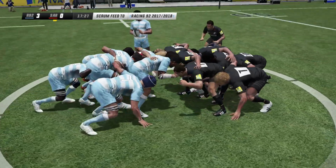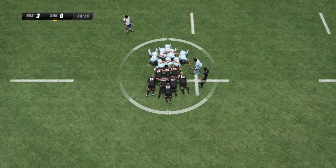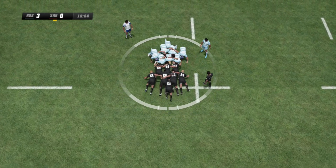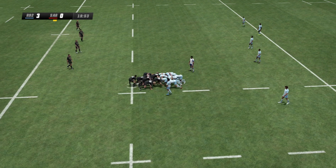And they'll go to a scrum. Bind. The scrums look pretty good today. Really even contest between the two packs. Furious looking scrum down there. Both teams putting pressure on. Turned it over. Beautifully done.